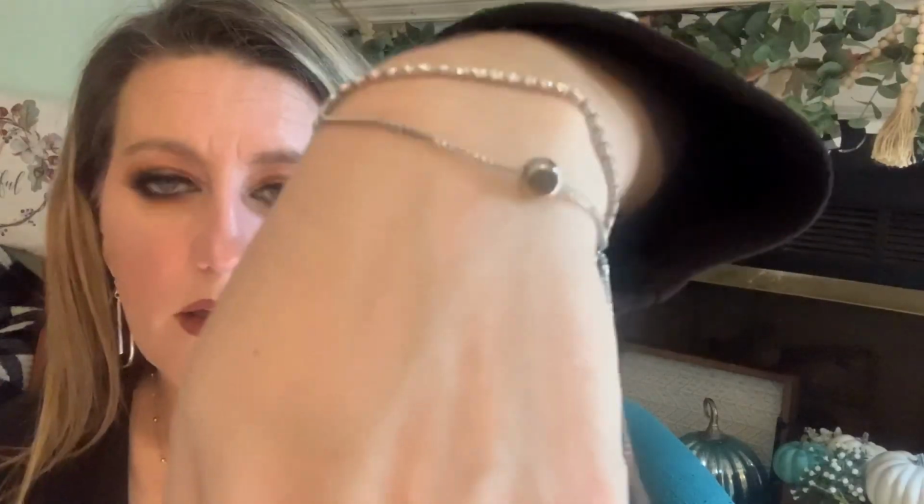Oh, that's not gonna stay, that little thing, but I just want you to be able to see it. So this one, I may not keep this. I may give this as a gift. It's beautiful, and I really, really love it. But this is too long. It's just my wrists are so tiny. So this can fit a very large wrist, which is really nice.